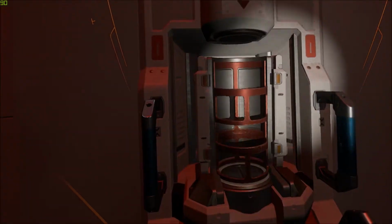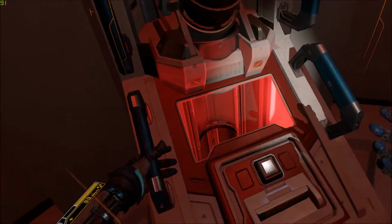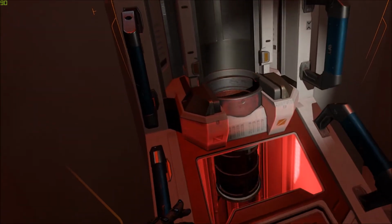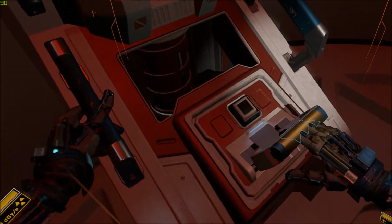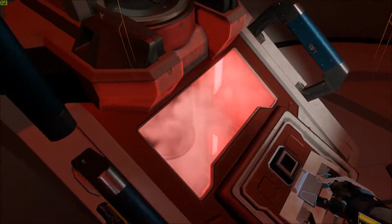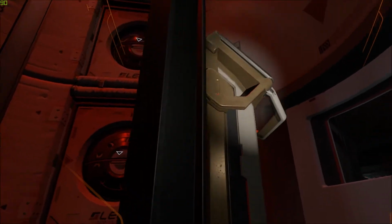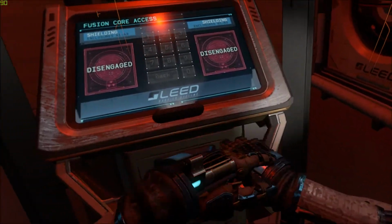Emergency disposal conduit online. Fusion core marked for disposal. Stand by. Awaiting manual confirmation. Radioactive material jettisoned. The area is still irradiated. There has to be another damaged core. Check the other enclosures. I'll keep looking.